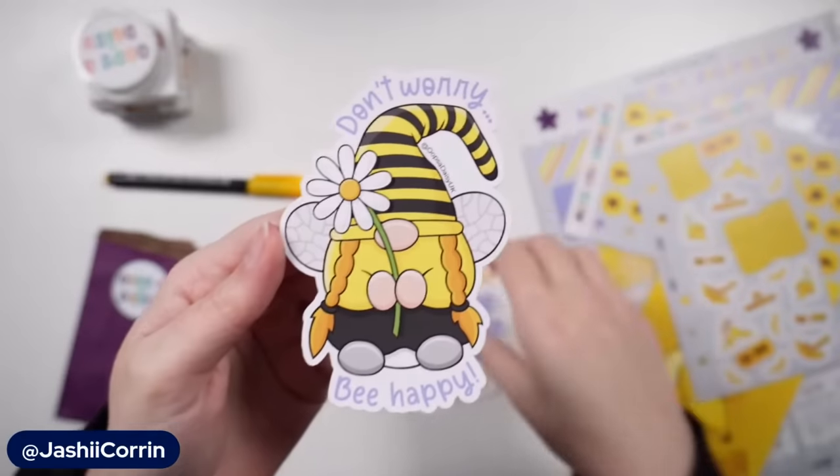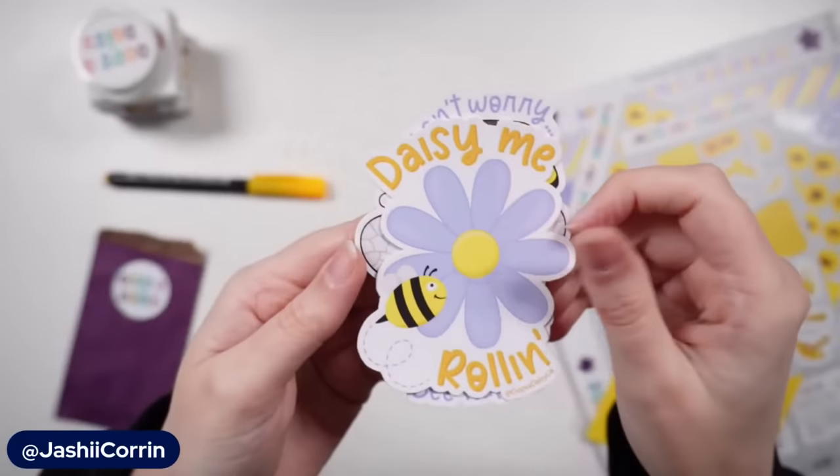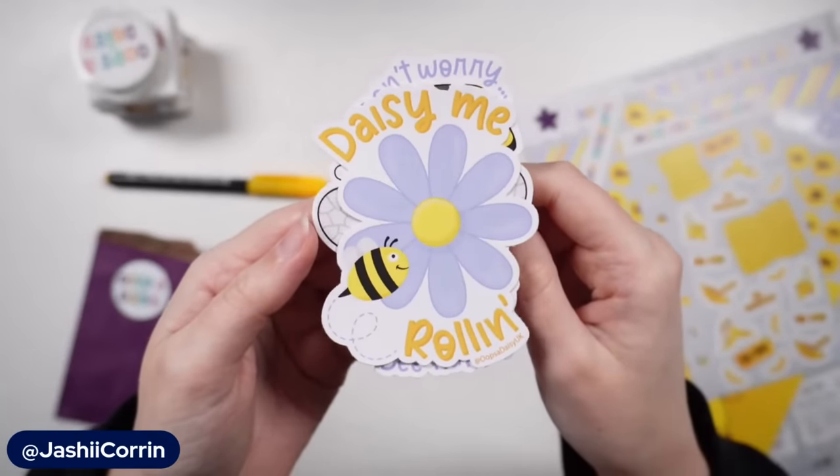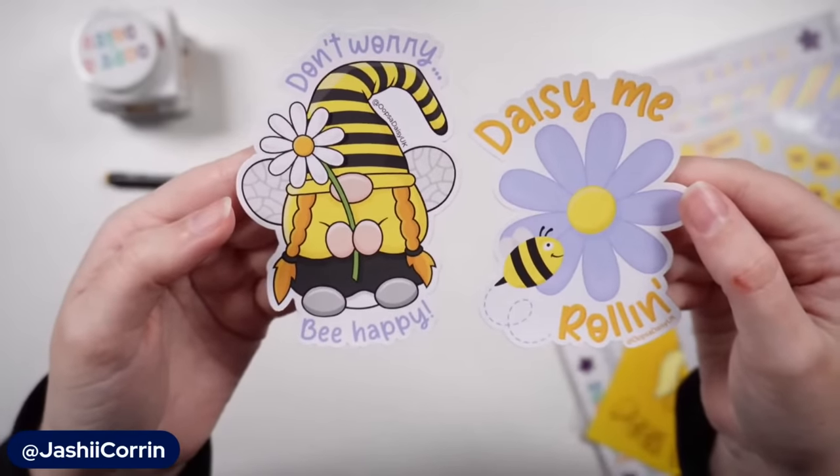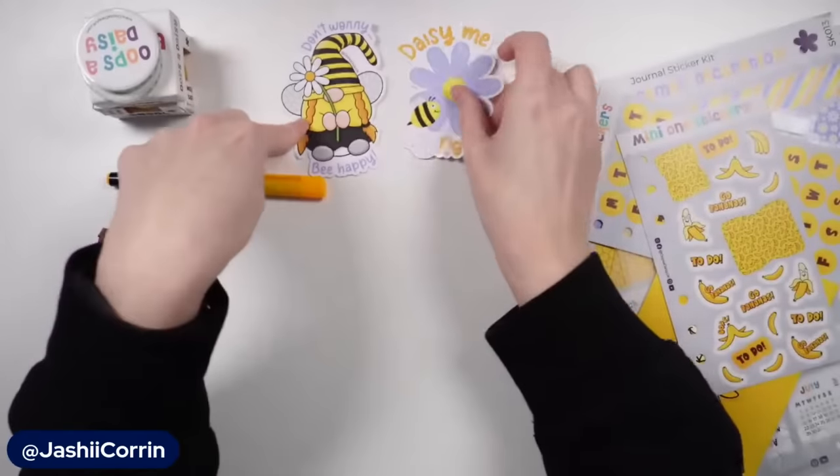So that's quite cute. And then that one is like, they see me rolling, they hating. I like the puns, they're quite cute. So we've got those two little stickers here, which is kind of nice. Those ones we'll put here.